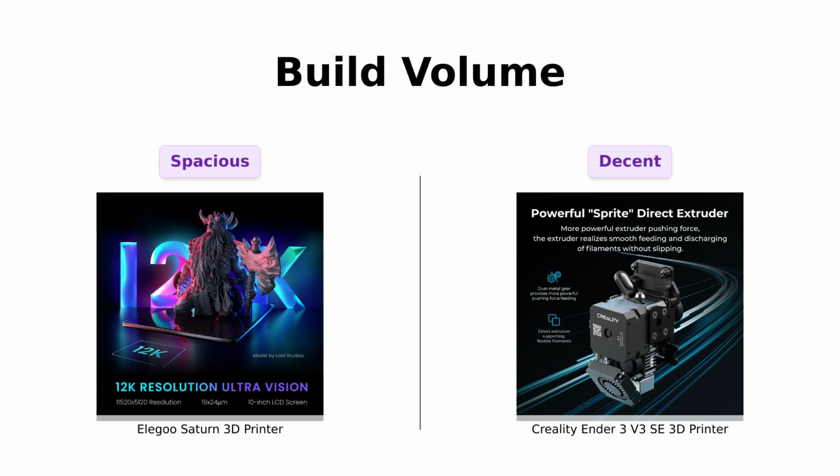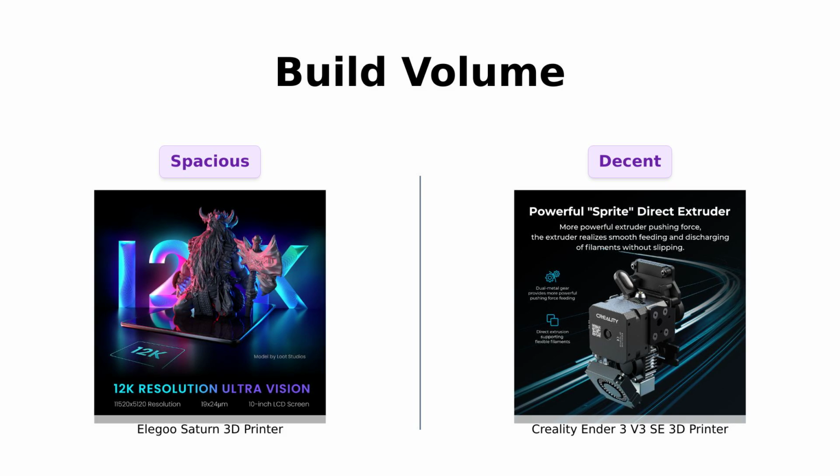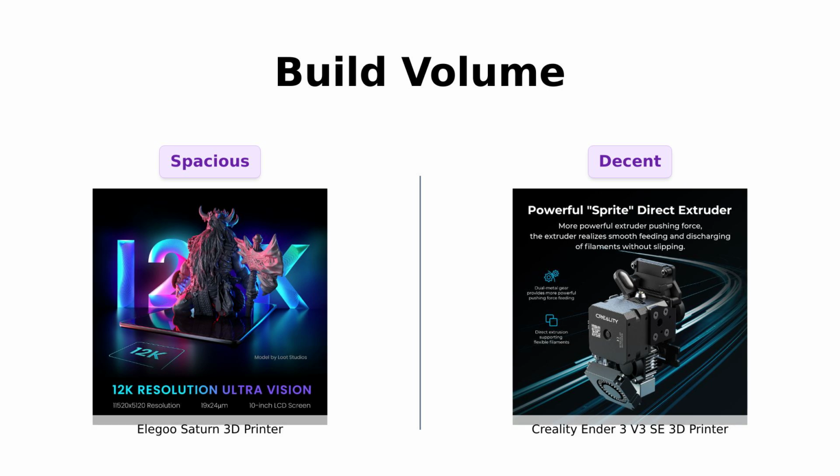Next up, build volume. The Saturn gives you a generous 218.88 x 122.88 x 250 cubic millimeters. That's enough space to print a small army of action figures or your entire D&D campaign.